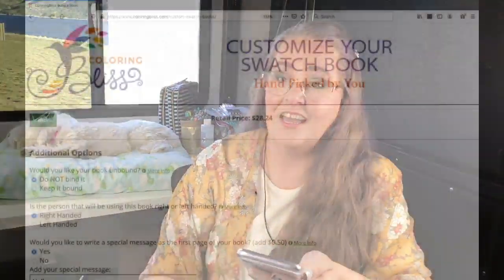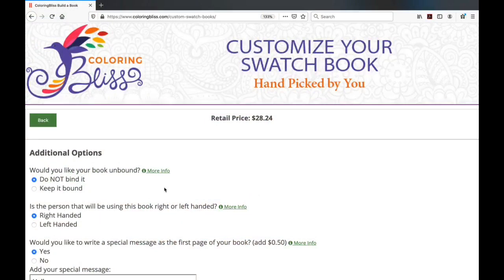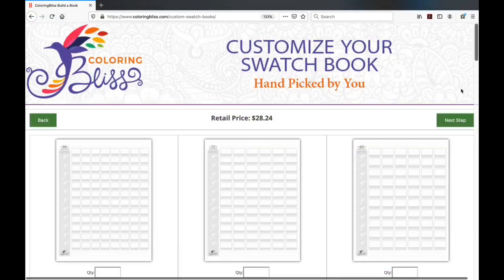If you did the maximum, although they would be really teeny, tiny, and you'd have to write the names teeny, tiny. So not recommended for people like me who have eyesight issues. The room for writing would be small. I like the bigger ones where I have lots of room to write notes and I don't have to cram things in. But if you really needed 9,000 swatches, that's the way you could do it.